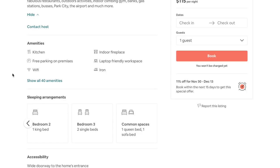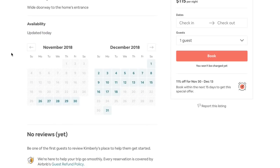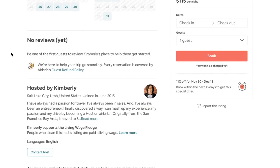So I would do a speed test on speedtest.net and just take a screenshot. Just put it up there. I'm sure she has fast internet. Well, I'm not sure, but I'm assuming that she has fast internet, and so you want to show that, prove it to people. Obviously, Kimberly doesn't have any reviews yet.